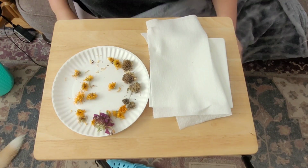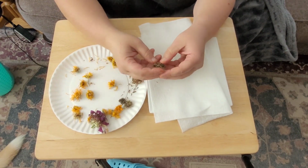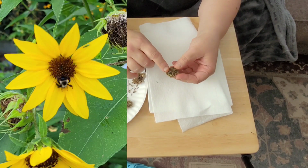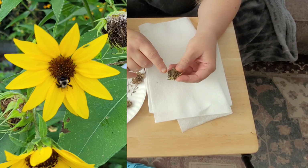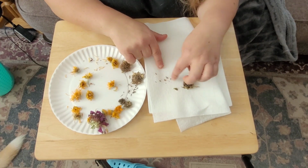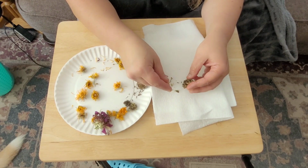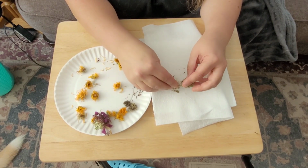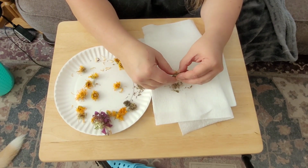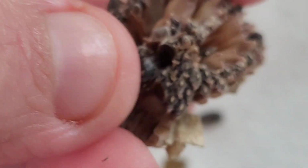Here's the last set of flowers I'm going to show you, which are calendula and sunflowers. So these are sunflowers that I saved seeds from, and you can see the birds have already started eating the flowers from it. These tiny things, they don't look like sunflower seeds, do they? No, those are just tiny little pieces of the flower. So I'm going to actually take this apart and see if we can find a few sunflower seeds. So I just need to, there we go. Need to kind of crush it and get them out.